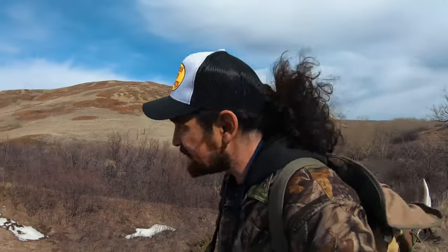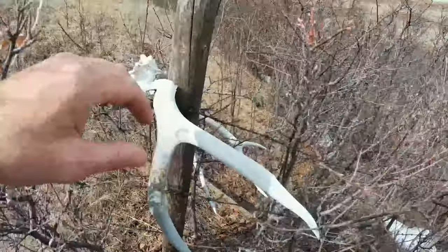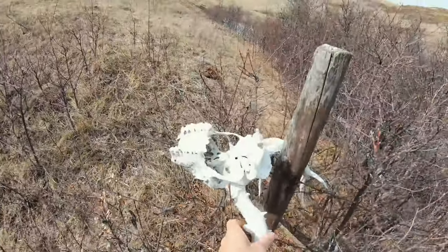Another shed hunter. Oh man, yeah. That's been there a while. Ugh. Put it right back there.